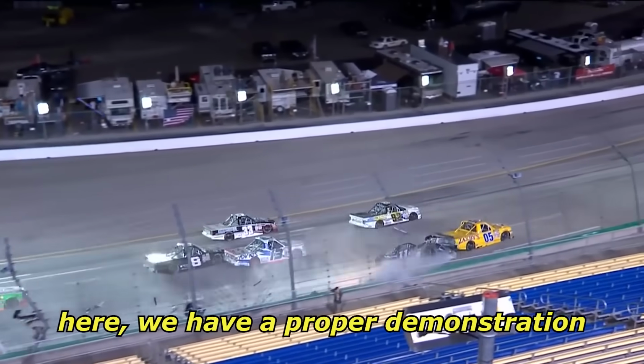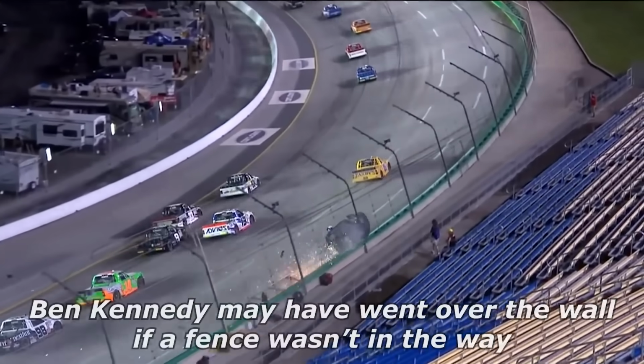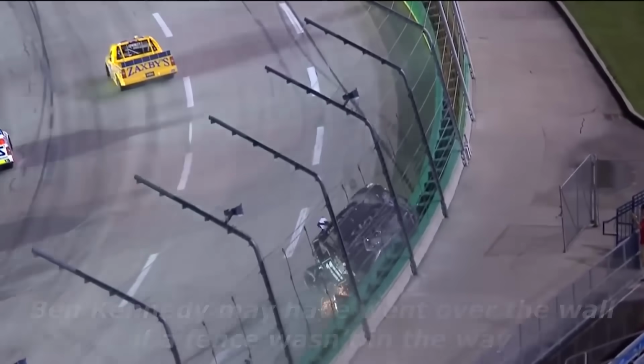Got into the catch fence. For the second week in a row, we've had a vehicle in the catch fence. But again, the catch fence did its job. It kept that truck down on the racetrack, and you see it riding along the top of the safer barrier.